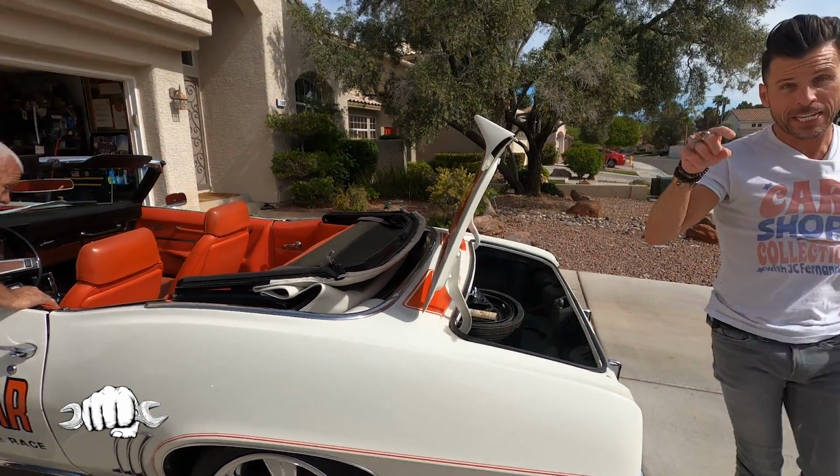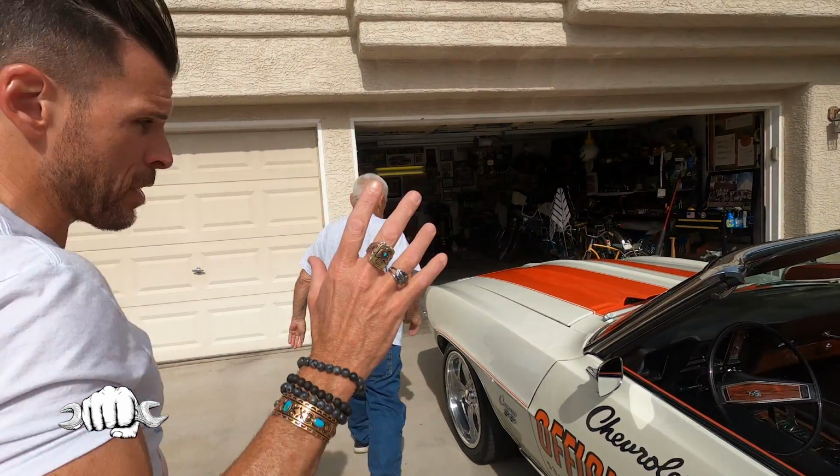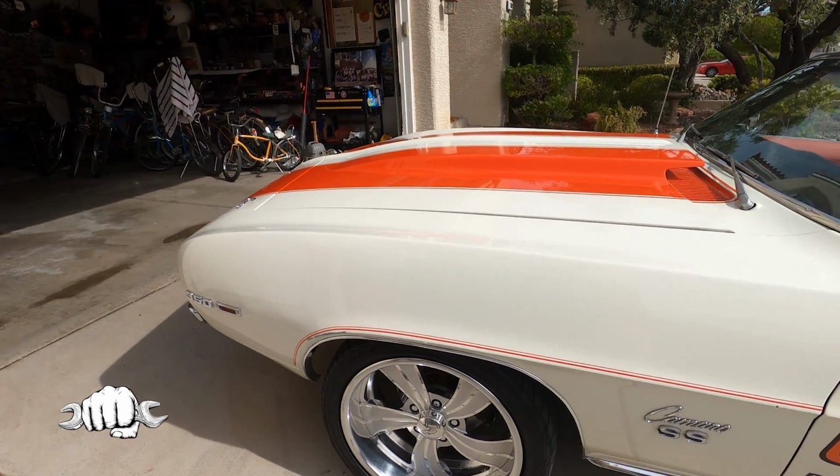3,675 of these were made in 1969. For the actual Indy race, they made 133 to send out to the Indy 500. 2 of them were actual pace cars. The rest were used to cart around VIPs and officials from the race.